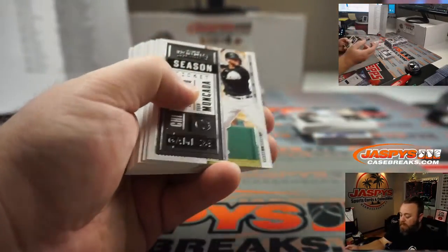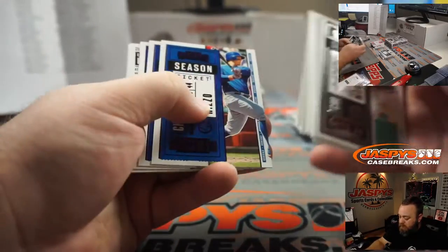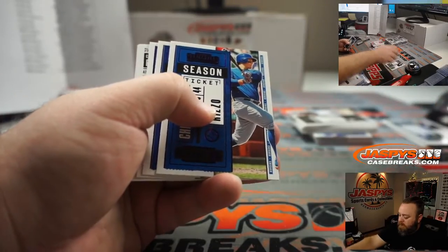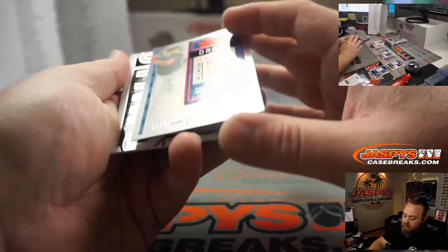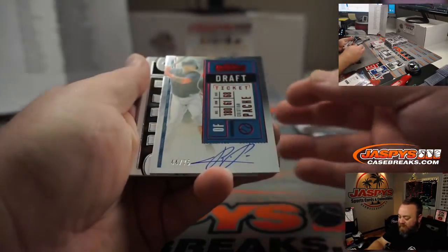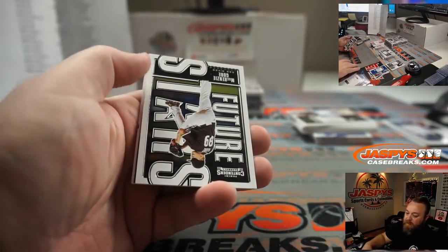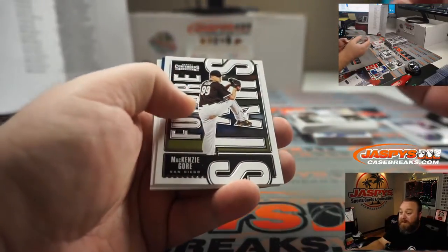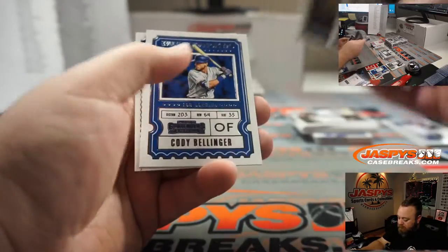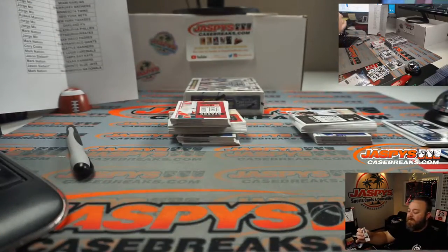Maybe we got another one in here. Christian Pache, out of 75, draft ticket auto. There you go. Atlanta Braves, Jorge Mir. Very nice. You're sitting on it, Oliver? You thinking about selling it off instead of having to wait it out?